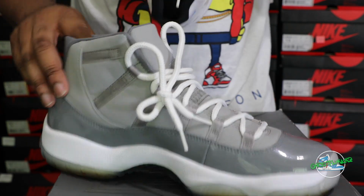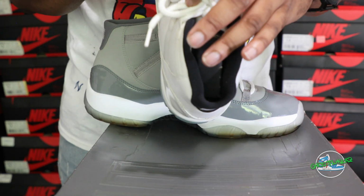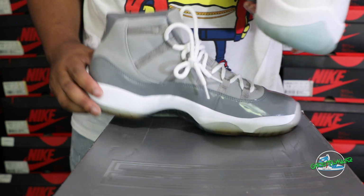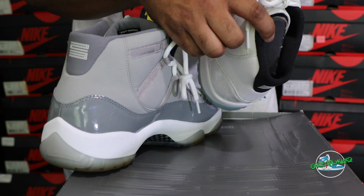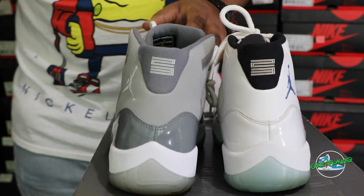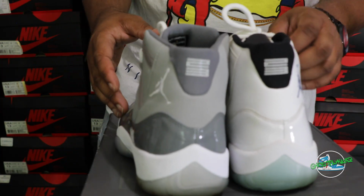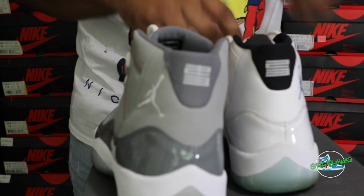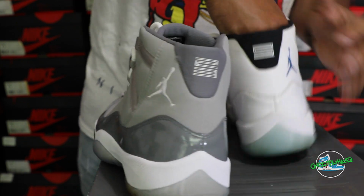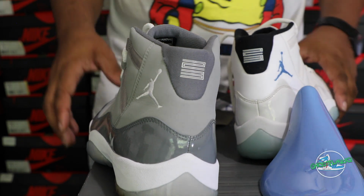Okay. Also take note of the shape. Notice how it has that elongated collar with the little space right there for your Achilles. Similar thing here with the Legend Blues. This one just came with that additional shoe tree to kind of keep that form. Like I said, Jordan Brand's been very inconsistent. They gave us something like this on the 2016 Space Jams, and they took it away on the Breads, and I believe the Concords, if I'm not mistaken. So, there's something to keep in mind there. I'll go ahead and remove this.